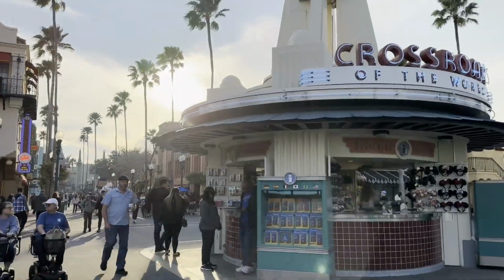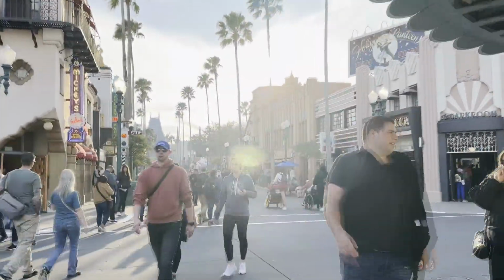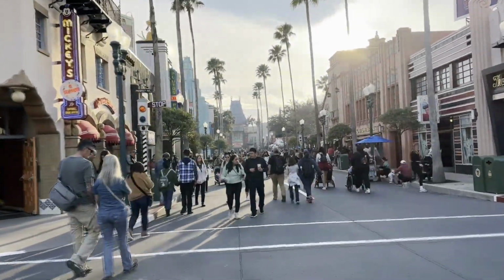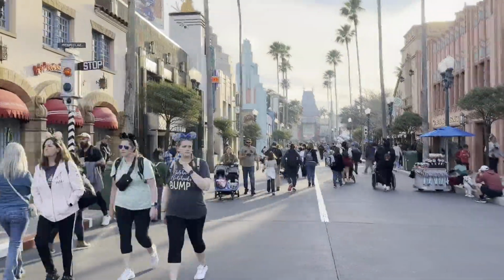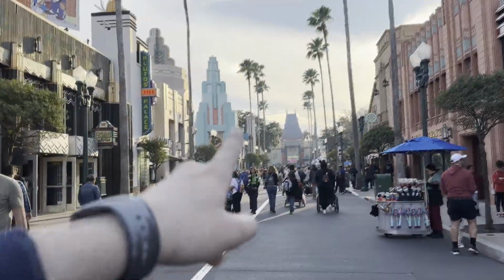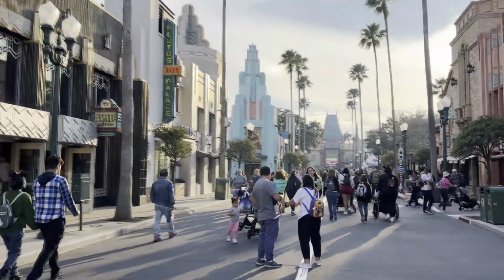All right, so when I get to this section, from entering the park, the entrance is there. I like to come down Hollywood Boulevard here and head on into Keystone Clothiers, which is this building here, the blue one. So we're gonna head on in there and check out some of the Star Wars stuff in there first.